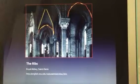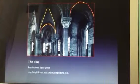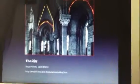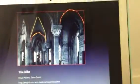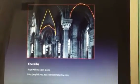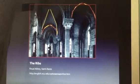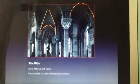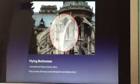Where the red lines are, you can clearly see that that is where you will be walking under. The ribs are there to hold the roof, to support the vaults so they do not collapse. This is a picture from Royal Abbey in St. Denis. But also to hold support on the vaults are the flying buttresses.